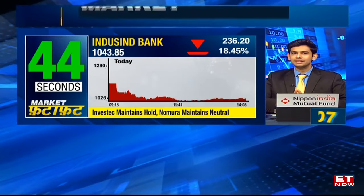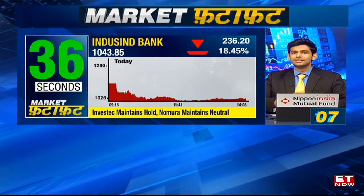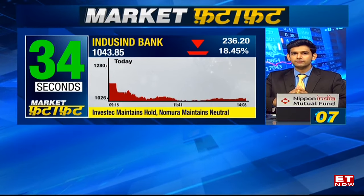Now the main reason behind this was the bank made contingent provisions of 525 crores this quarter, and this was mainly due to the distress in their MFI segment, and that is why we are seeing a significant downtick across markets for IndusInd Bank.